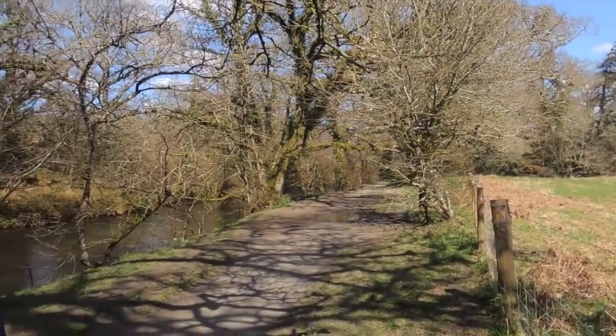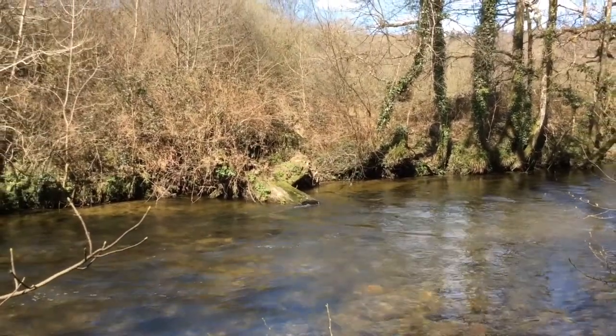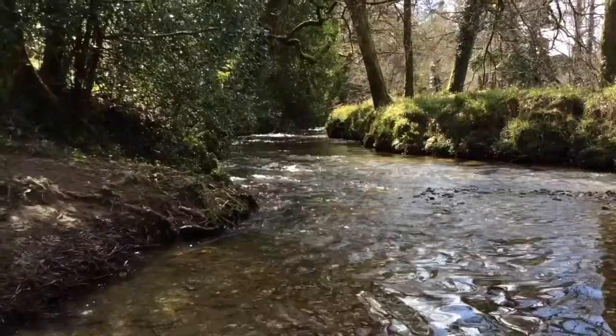Wow, it's the most beautiful setting, isn't it? So we've crossed the river. So we're doing a slight detour. I'm going to try and find Respryn Bridge. So although we've had our problems with the map and we have issues with it, the actual walk is beautiful. The scenery makes you feel so peaceful and tranquil.